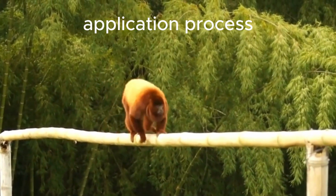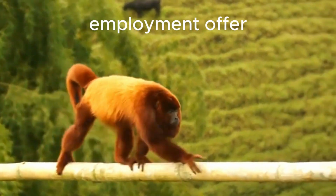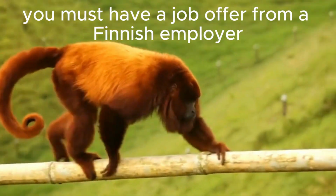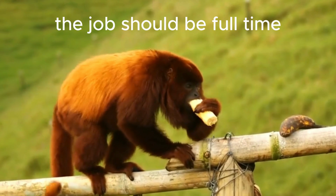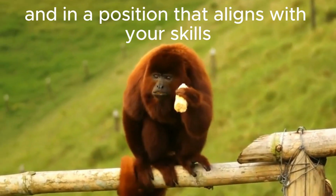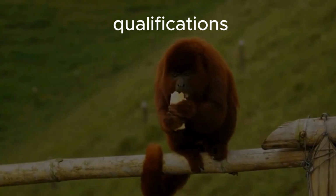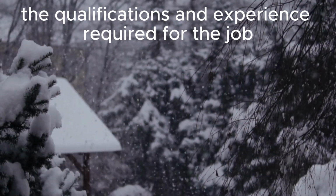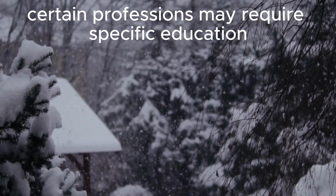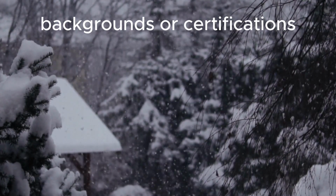Application process. 1. Determine eligibility. Employment offer. You must have a job offer from a Finnish employer. The job should be full-time and in a position that aligns with your skills and qualifications. Qualifications. Ensure you meet the qualifications and experience required for the job. Certain professions may require specific education backgrounds or certifications.